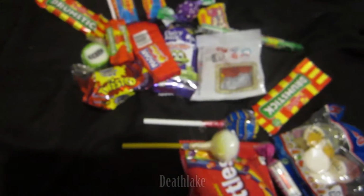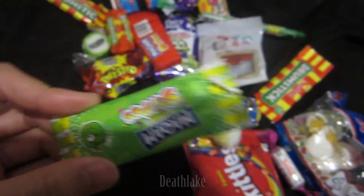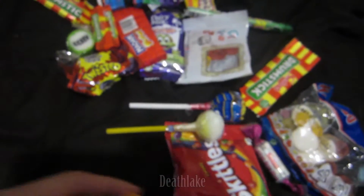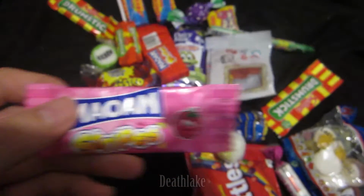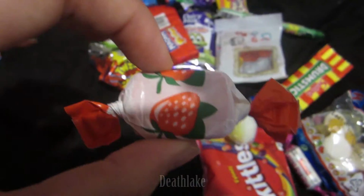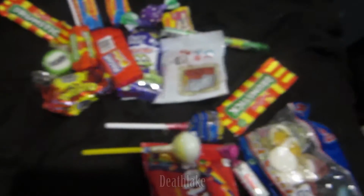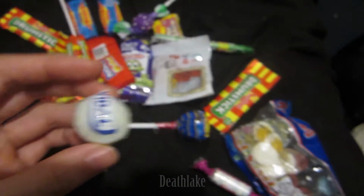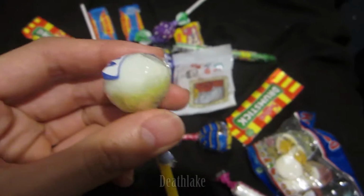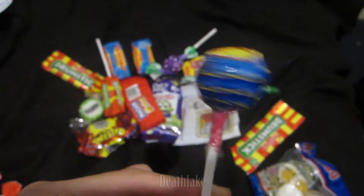Haribo star mix. Wham sour strip. Ooh, can't wait for this one. An orange one bar, a pink strawberry one bar, a strawberry piece of candy. How full is your teeth? Yeah, fruit Skittles, you're having some of these? I love the Skittles, yeah. Another lollipop, which is white and yellow in colour. A Coca-Cola lollipop.